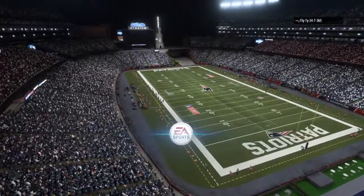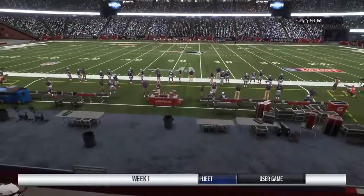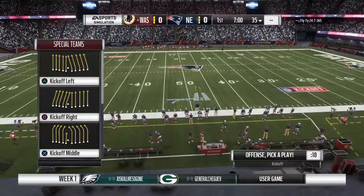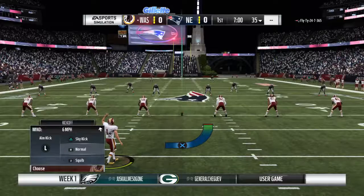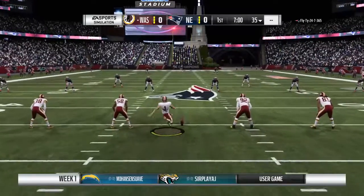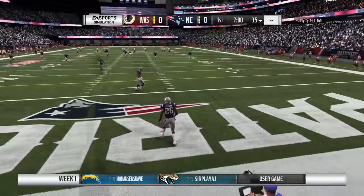EA Sports coverage of the National Football League brings us to Gillette Stadium in Foxborough, Mass. The scene a few moments ago, here it is. It's unlike any other in sport as both teams made their way out of the tunnel. These folks are fired up as their guys are ready to do battle between the Washington Redskins and the New England Patriots. With fall around the corner, football is back, America, and we're underway on EA Sports.